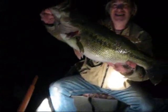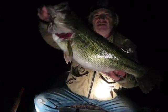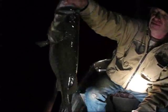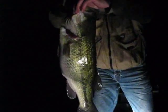I gotta get her back pretty quick. Nice fish. Get a good look at her there. And her stomach. Big thick back on that fish. Absolute pig. The fish jumped out with 150 feet of line out. Absolute monster. This is what we came for tonight.